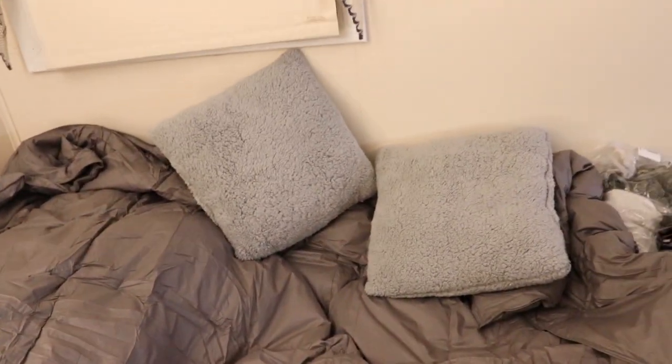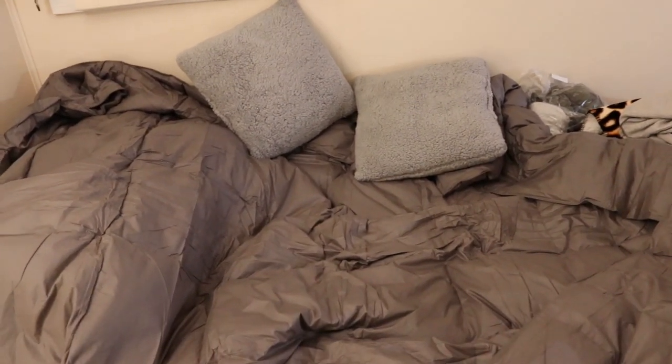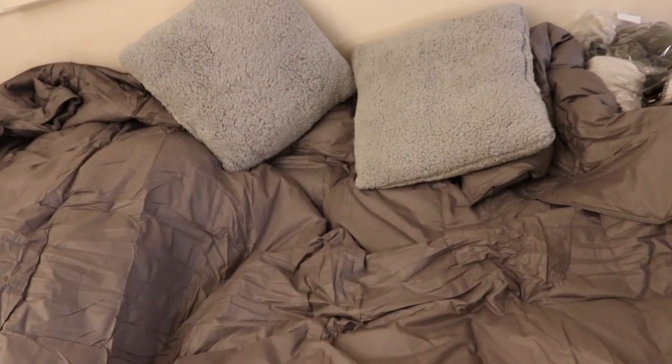And I have this blanket. And I have great pillows from Primark. I also have covers for the comforter. Some random ones, cheap quality. I got them some time ago, so maybe I will put it inside.